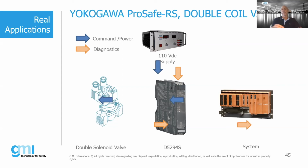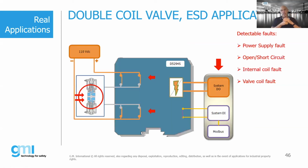Dual coil means that the valve can be activated with only one coil, so the failure of one coil is not enough to stop the function. In this case, it's important to detect that there is a failure, because you can anticipate the problem and replace the valve or do the necessary maintenance. With the 5294, the relay is always the most complete one, you can detect those failures.